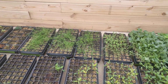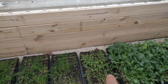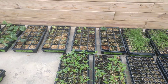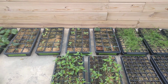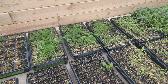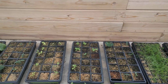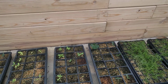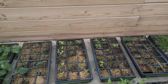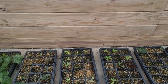Jalapenos here. Here we've got some dill over in here. Sorry about the wind. Some sage there. These are some more banana peppers right over here. We only had a couple of the purple bell type peppers over there. Along in here we have some, which squash is this? I can't remember which squash this one actually is. I think these are cantaloupes. Two trays of cantaloupes there.